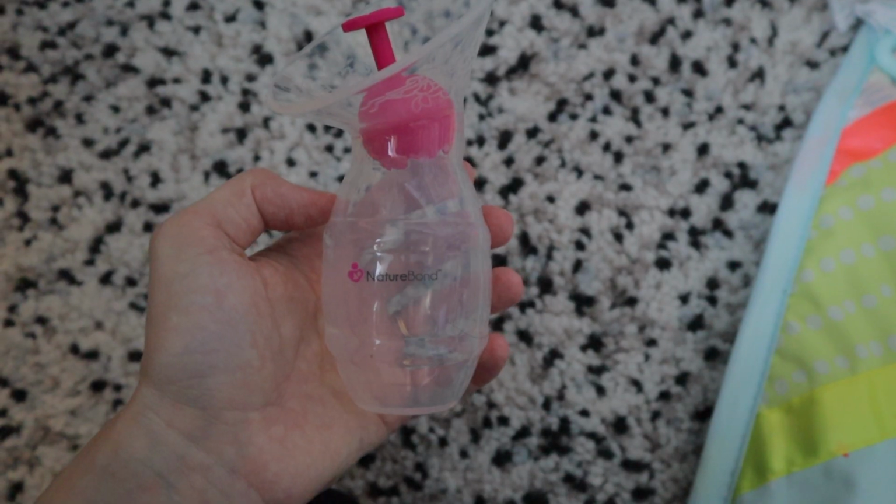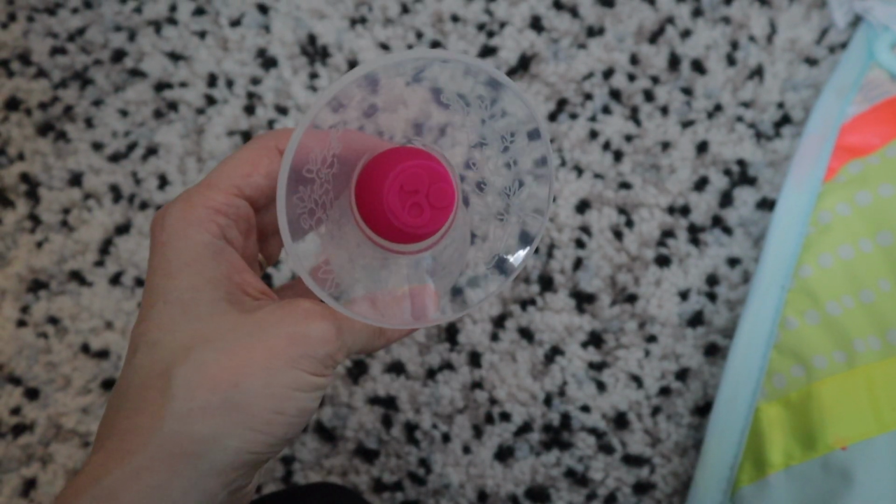Another pump that's helped me a lot and is really great to have is this Nature Source pump. It's great when you're feeding just to catch whatever milk is falling on the other side. Like I mentioned, I have a really strong letdown, so I could easily get a bottle out of this without even having to work or try at all. These two breastfeeding accessories helped me huge in the beginning.